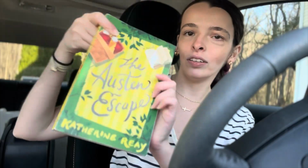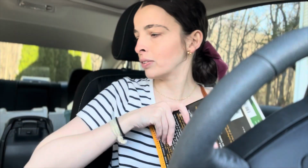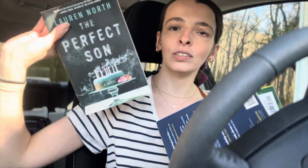I have here with me about 8 books, I think. There's a book in the back seat that I totally forgot about that I have not unhauled. I've got The Austen Escape. I'm probably not going to read this. Seabiscuit, picked that up at a little free library recently. The Wife Between Us, this was a DNF. The Perfect Son, this was a DNF.